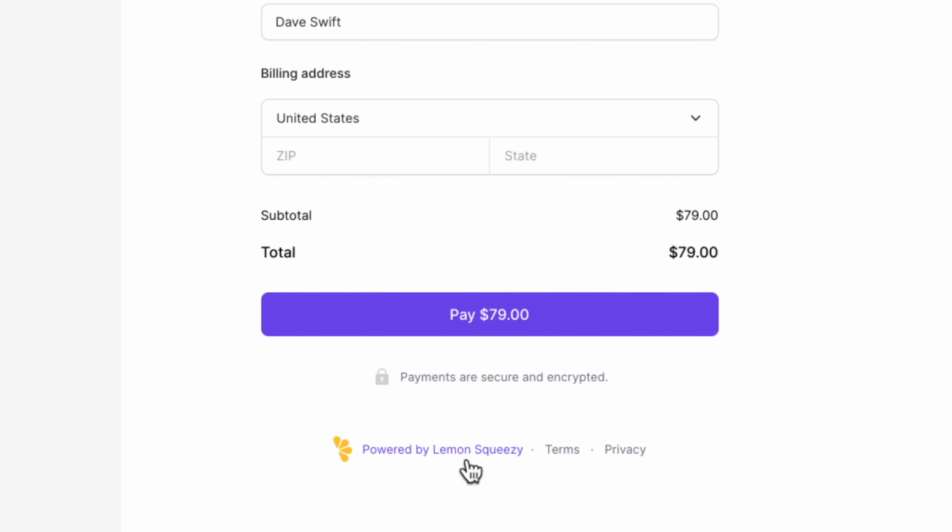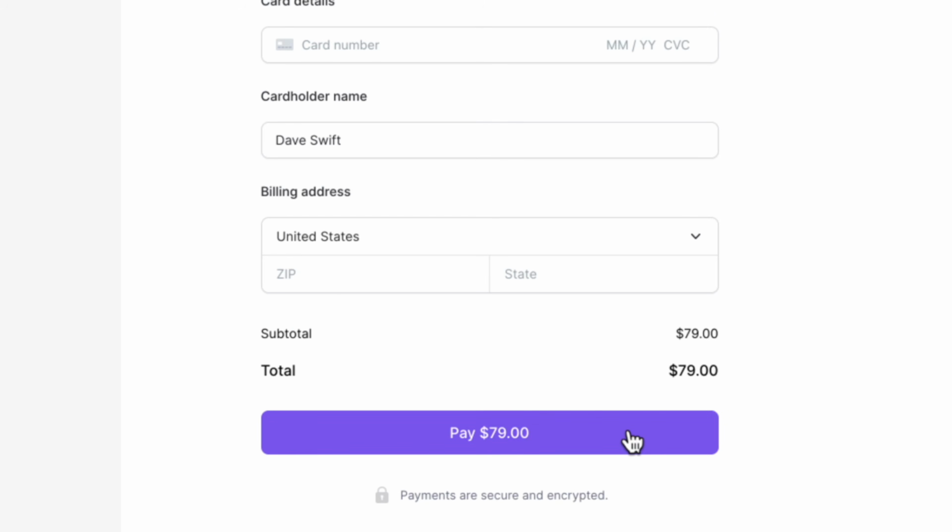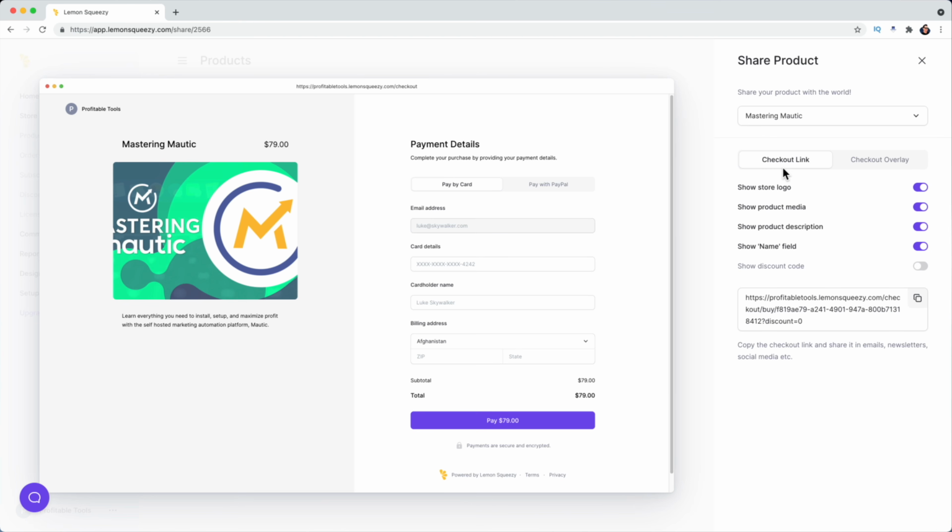If it were something like email marketing, I think it would be a little more intrusive, where you're sending out emails to customers and it says powered by LemonSqueezy. We'll have to see how they implement that. But as far as a checkout page, we're used to seeing that. Big Cartel, Paddle, all of these different checkout processes typically have their logo branded on them somewhere. I think Square does that as well. Not really a big deal to me. So that was the checkout link. Our other option here is called the checkout overlay.